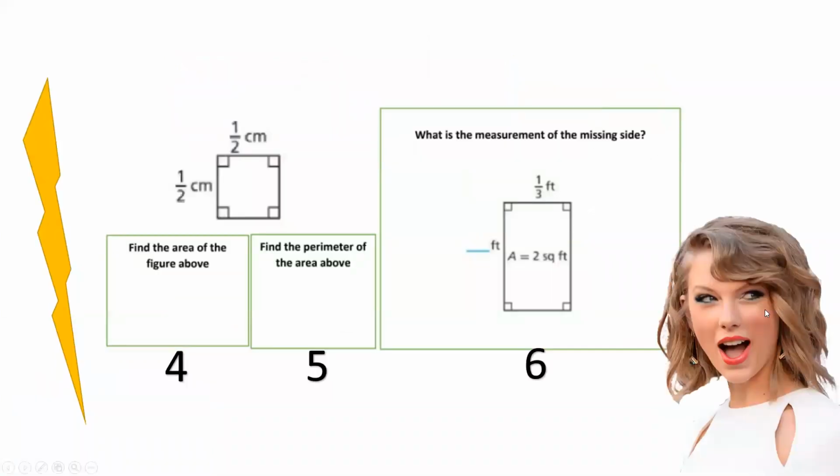And then T Swift, she's looking at this weird lightning bolt. She's like, whoa, you got to calm down. You're doing too much. This lightning bolt right here is going to be the answer in your math homework that tells me that you watched the video.